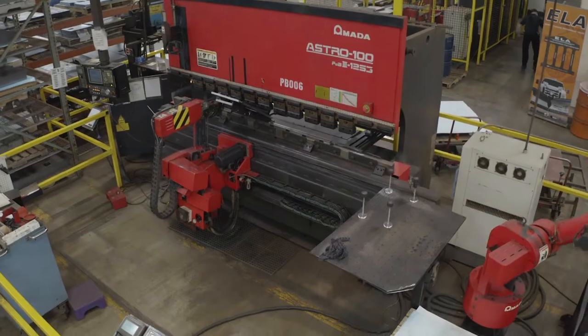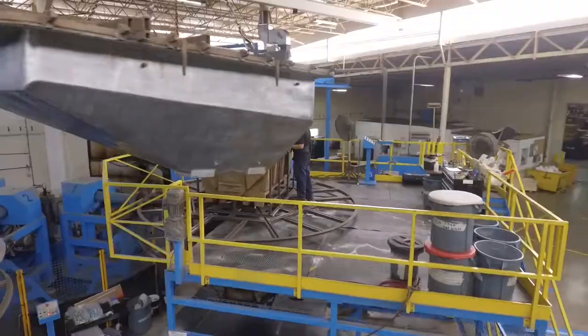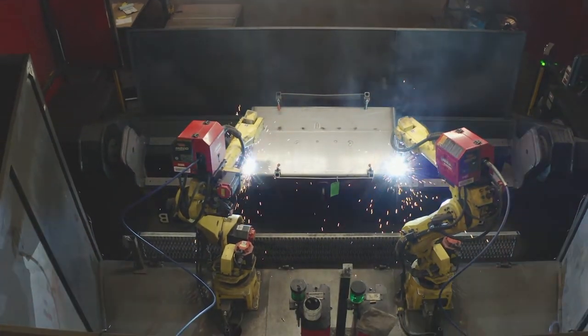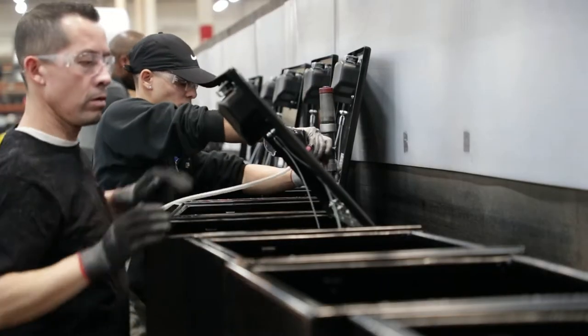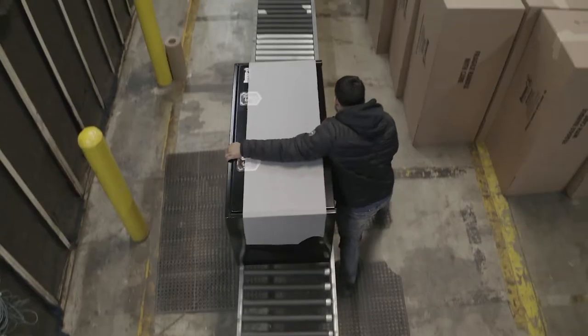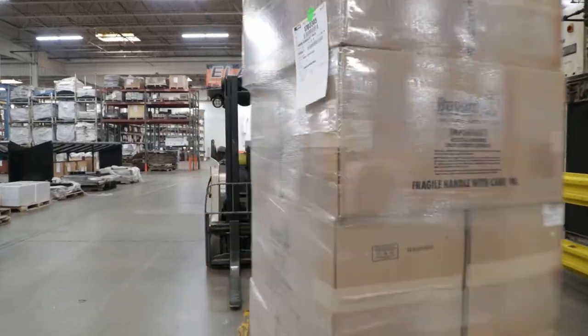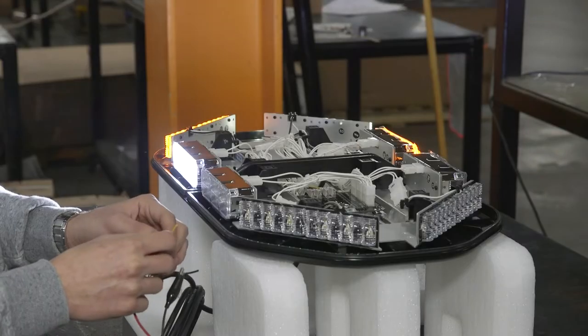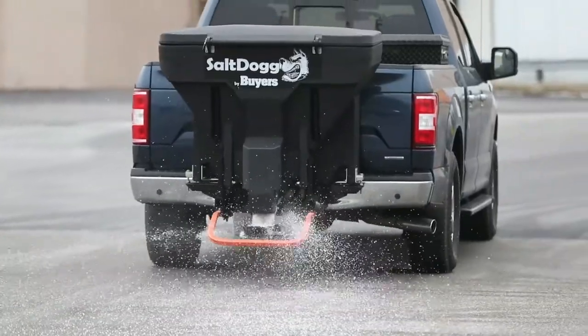bend it, shape it, weld it, and put on the finishing touches. Insist that things be done the way they should be done and the way they ought to be done. Insist on stringent testing and on products that meet the most rigorous specifications, yours.